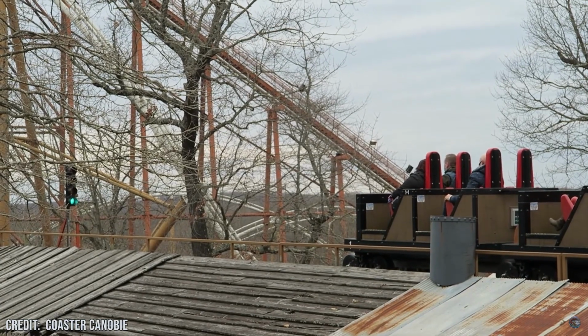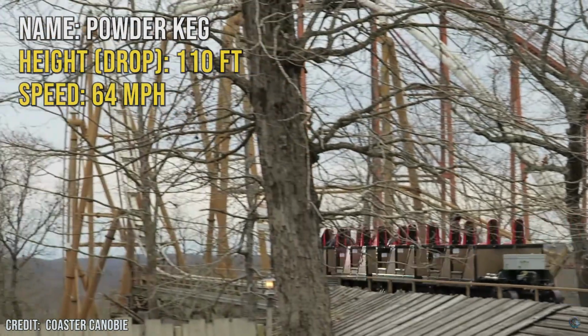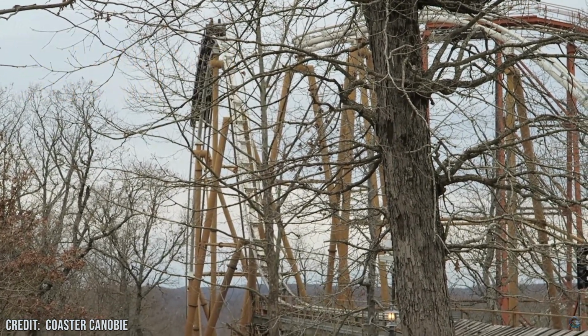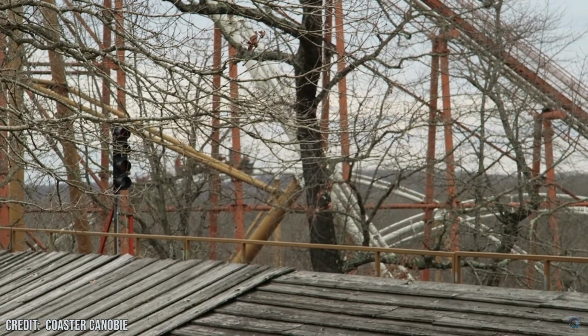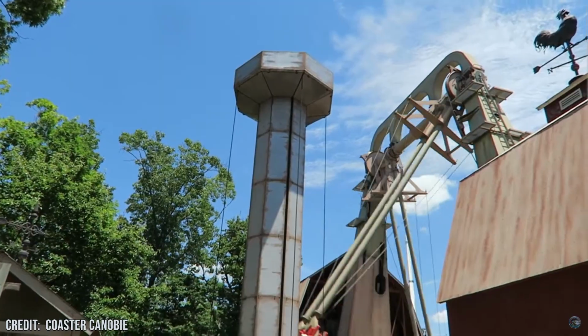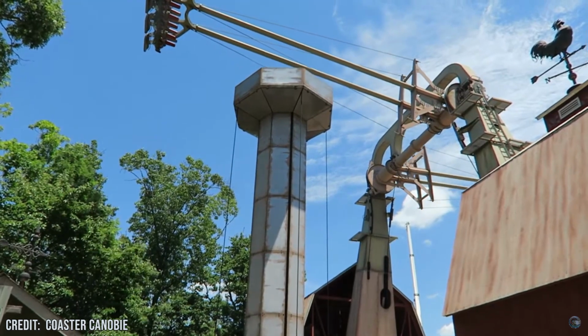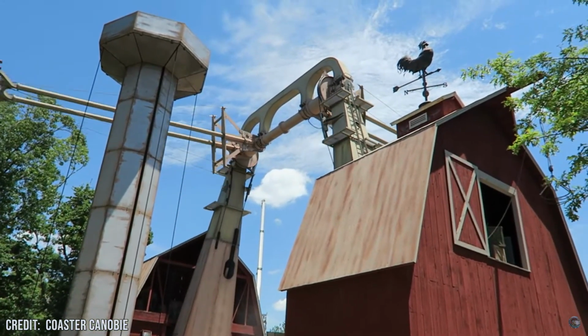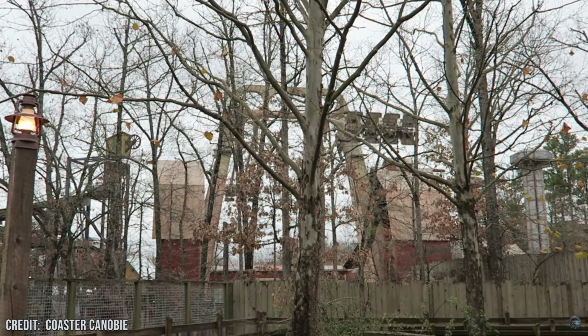A unique launch coaster at the park, Powder Keg, has a speed of 64 miles per hour and a drop of 110 feet. Silver Dollar City also has a swing ride similar to SeaWorld San Antonio, but this one's built in a barn, which is very fitting for this type of park.